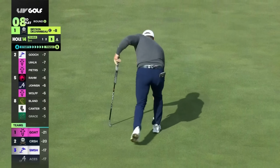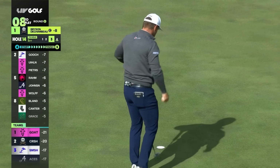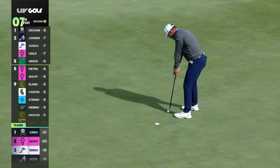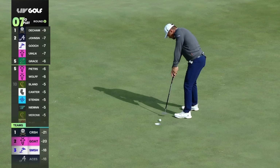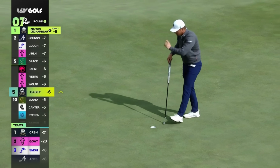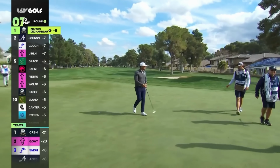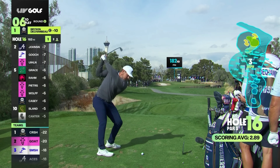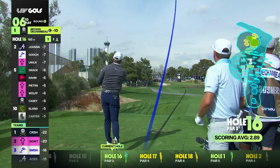Nothing to see here. Just 7 birdies in 11 holes for Bryson DeChambeau. He's 9 under par. And that is a 3-shot lead. 12 holes, 8 birdies, 1 bogey. Life is never dull. You want to start this at the TV tower. Just draw it 2-3 yards.